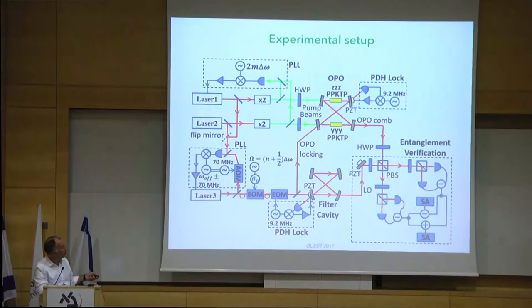There's a couple more Pound-Drever-Hall locks, so the OPO cavity is locked on the seed laser beam, the injection locking beam. The filter cavity is also Pound-Drever-Hall locked.